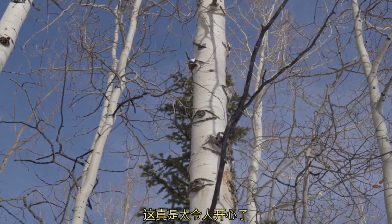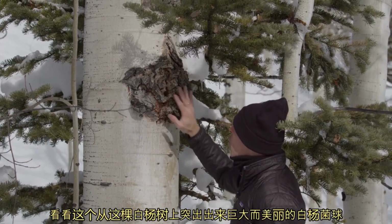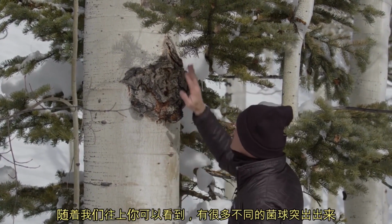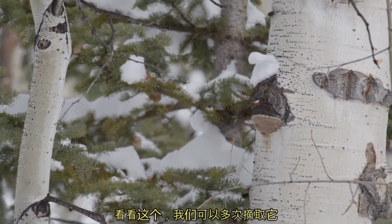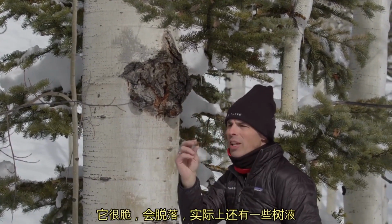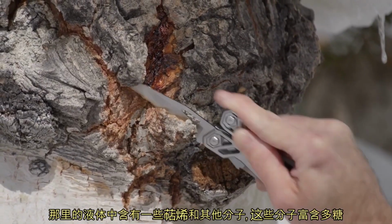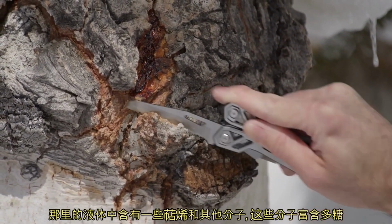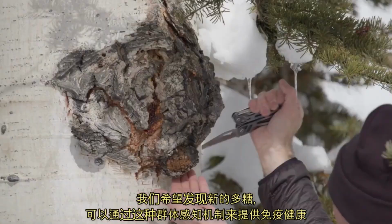And look at this big, beautiful bulb of chaga that's just protruding out from this aspen tree. And you can see there's a bunch of different bulbs sticking out as we go up. But look at this. You can take this. A lot of times it's brittle. You know, it comes off. Look at that. It actually has some sap. The liquid there, that's going to have some terpenes and other molecules here. Inside chaga, it's rich in polysaccharides. We want to discover new polysaccharides that can support immune health via this quorum sensing mechanism.